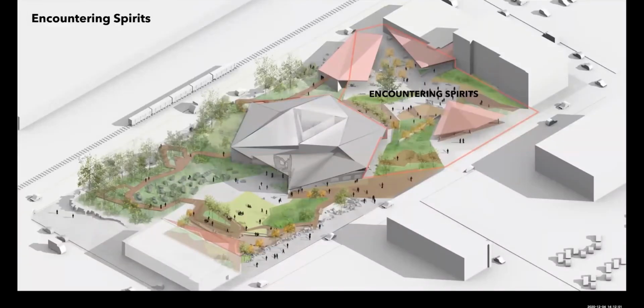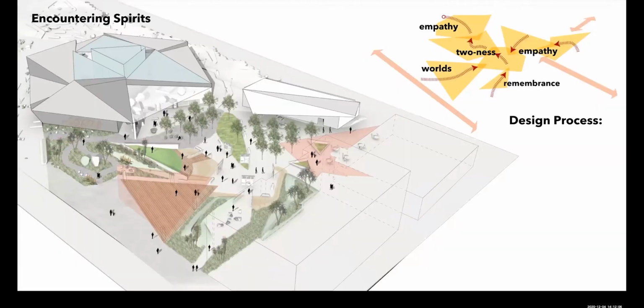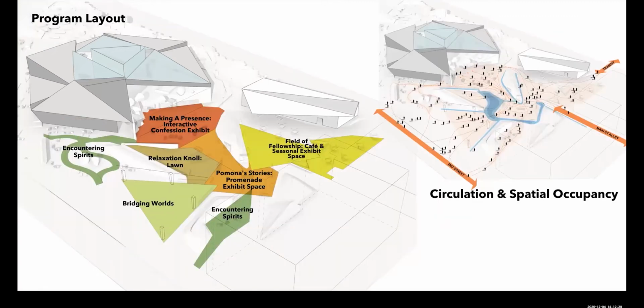And here on this east side of the site is Encountering Spirits. Through discovery, ambiguity, empathy, and remembrance, Encountering Spirits is meant to reconnect visitors to their origins and the spirits of their ancestors to better understand themselves and others. To welcome and connect more with the community of Pomona, Encountering Spirits has multiple entrances and pathways to represent the different experiences and encounters our ancestors have faced and our own personal journeys.